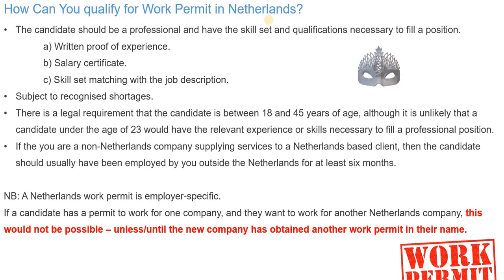Second, it is subject to recognized shortages. What does that mean? It means that certain areas need people, certain areas have a shortage. So in this section, the recognized shortages have to be addressed first.